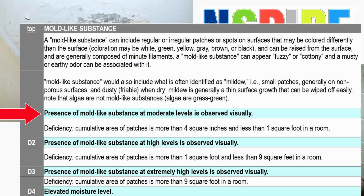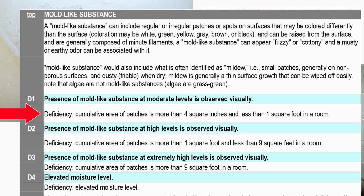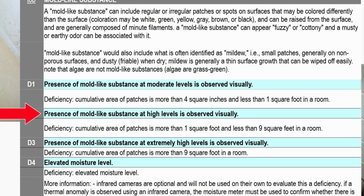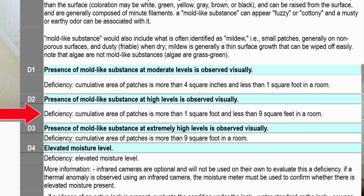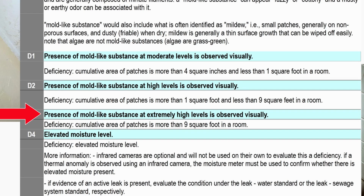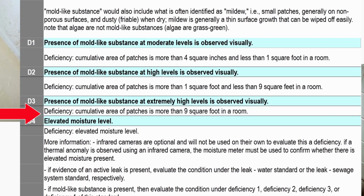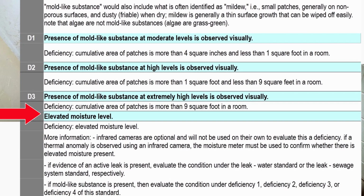Deficiency 1 is the presence of mold-like substance at moderate levels is observed visually. Deficiency, cumulative area of patches is more than 4 square inches and less than 1 square foot in a room. Deficiency 2, presence of mold-like substance at high levels is observed visually. Deficiency, cumulative area of patches is more than 1 square foot and less than 9 square feet in a room. Deficiency 3 is the presence of mold-like substance at extremely high levels is observed visually. Deficiency, cumulative area of patches is more than 9 square feet in a room.